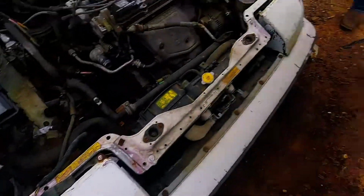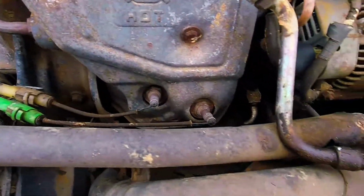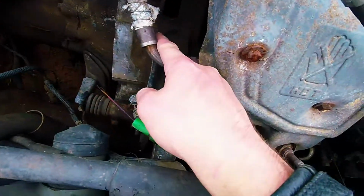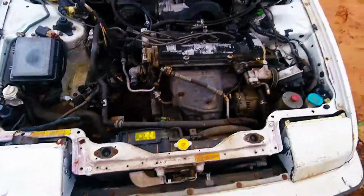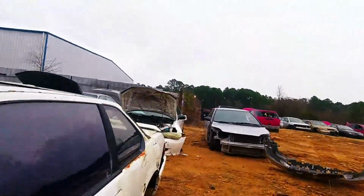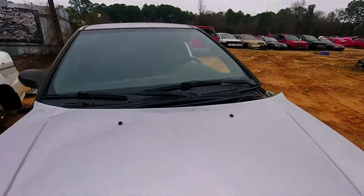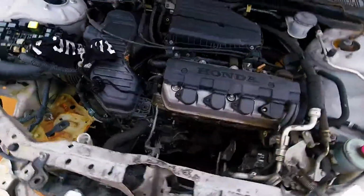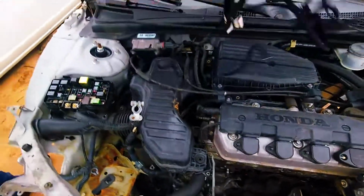Oh, 2.0. All good. I'm not trying to do an engine swap right now. I'm really just looking for parts. Is this a Honda? These things are so messed up, I can't even tell. Yeah, it is. It's another one. It's a D17A1 as well. There you go. Something to tell your grandkids about.